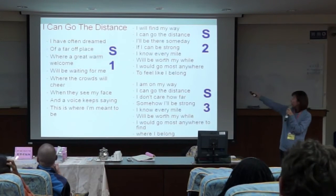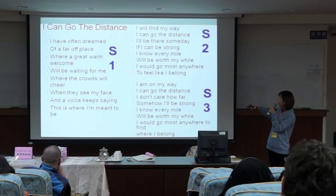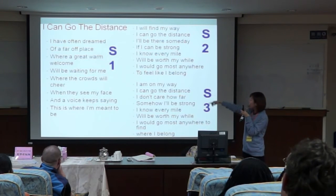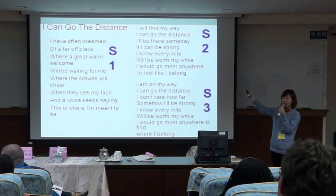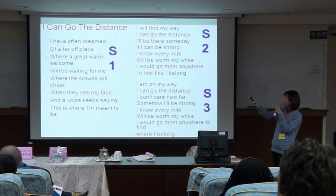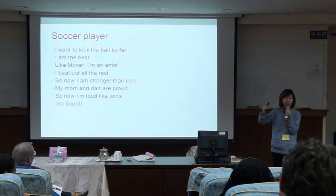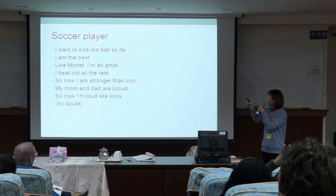So this is from the Hercules song, the original song. I separated it into 3 sections and we counted the syllables. For the first one, I have often dreamed, that's 5, right? So I wrote it down like this for every single line, and we did this as a class. And then after that, this is for the rap. This is the rap that I wrote with the same syllables as the Jaden Smith, Justin Bieber rap, and I'm not going to do it for you.